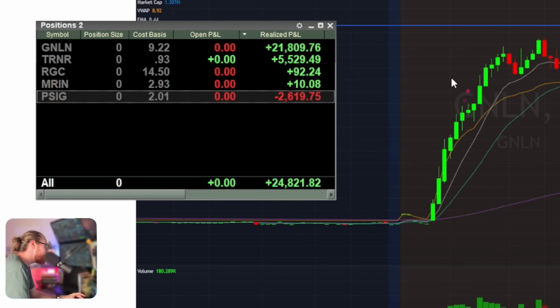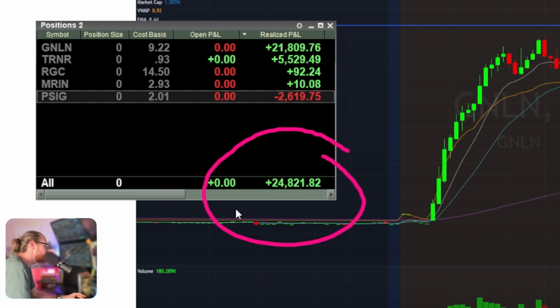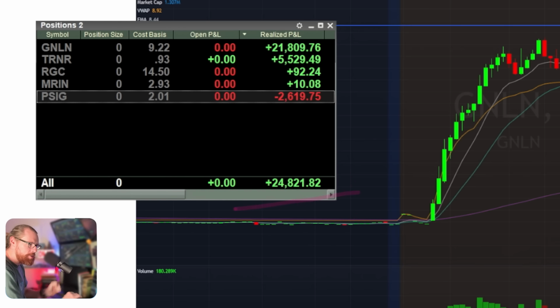I locked up $24,821.82, and I think all of that I locked up before the 9:30 opening bell. Snooze, you lose. So for traders that were waiting until the opening bell, what would have happened? You would have missed the whole move. I don't want you to miss the move. If you want to participate in the move, you should be able to, and it's important that you're empowered with the knowledge of how to execute these orders so they will actually fill pre-market.